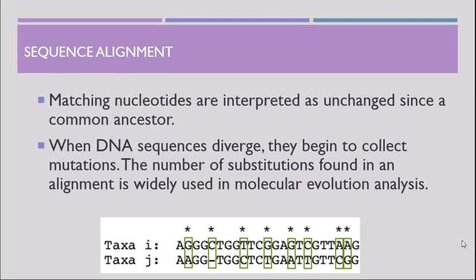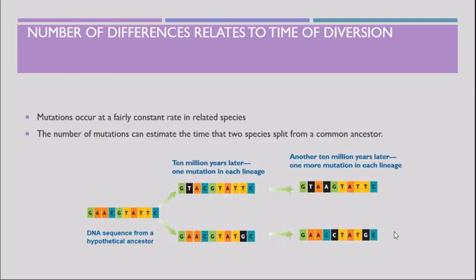Sequence alignment is what we do. I mean, we just look at the sequences. Okay, look, that one had a deletion. Okay, and look, we have a little swap here. So when you're looking at these, you can start saying, okay, well, there are 5, 10, 20, whatever mutations that are different between these two groups, right? And so the number of differences can be related to the time, because in related species, mutations occur at a fairly constant rate. Now, obviously, you're going to have groups like bacteria, where mutations are going to occur a whole lot faster than they are in, say, humans.